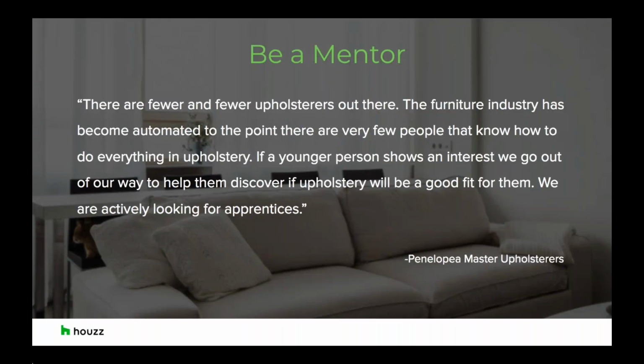Being a mentor can also help our industry address the critical shortage of skilled building professionals by providing the training needed for the next generation to learn the trades. Penelope, master upholsterer, says, "There are fewer and fewer upholsterers out there. The furniture industry has become automated to the point there are very few people that know anything and everything about upholstery. If a young person shows an interest, we go out of our way to help them discover if upholstery would be a good fit for them. We are actively looking for apprentices."